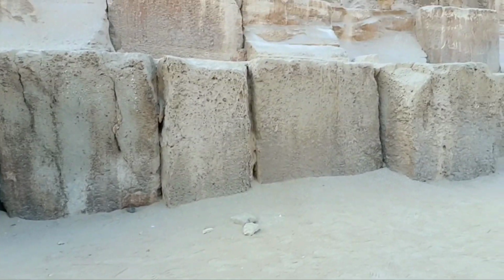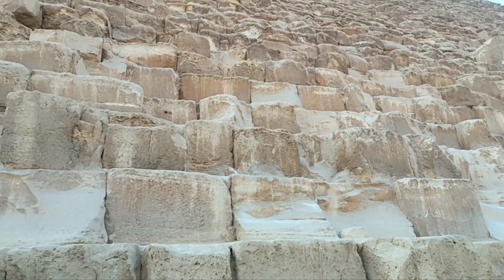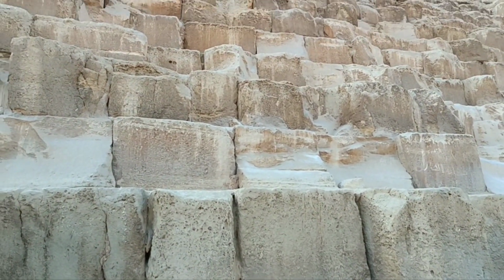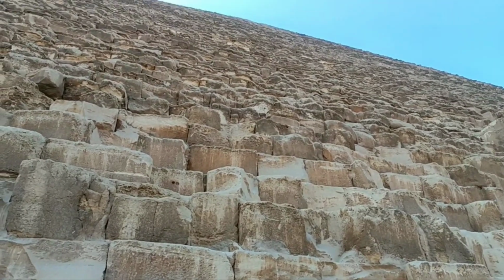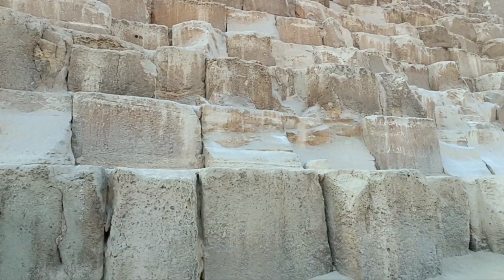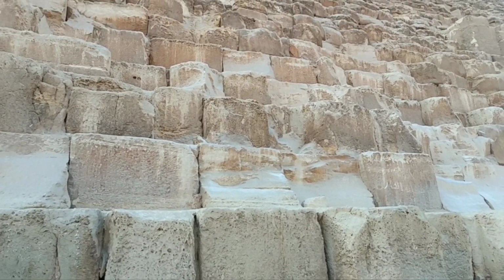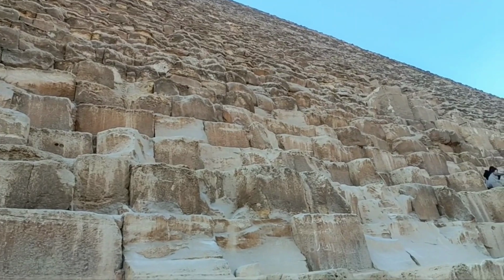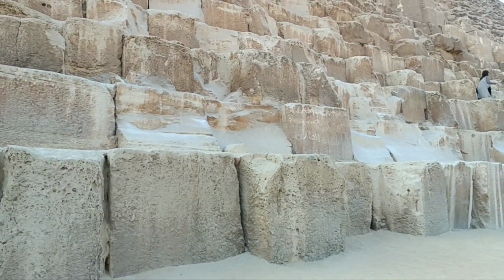So this pyramid took 20 years to build, and you can see that the stones at the bottom are bigger, and then they keep getting smaller and smaller, and they weigh in tons. I think 2 million is what he said. 2,355,000 stones he used to build this.